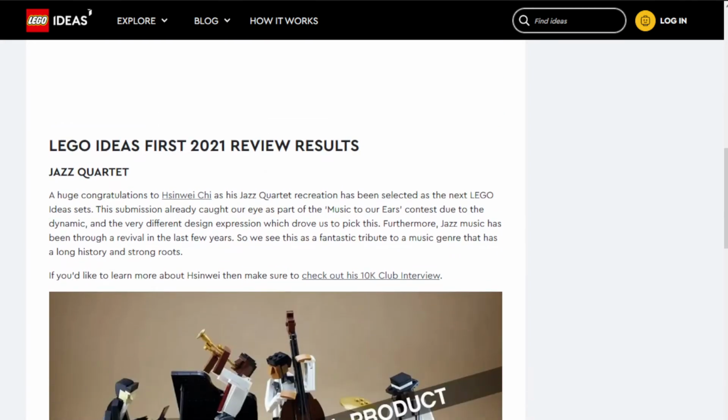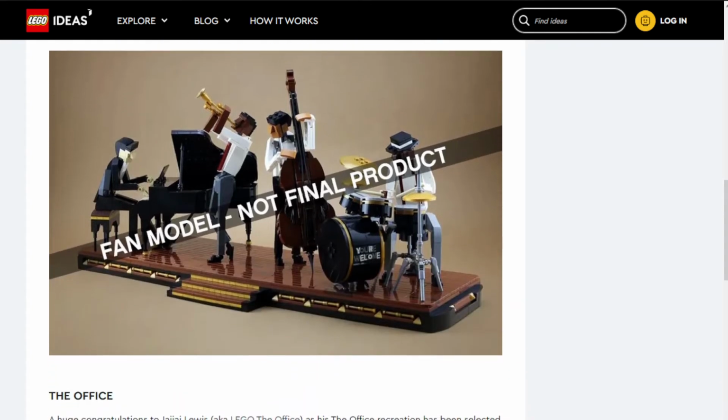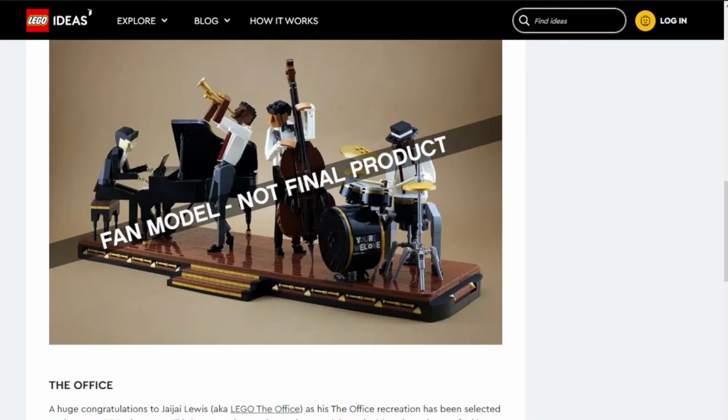First up, we have the Jazz Quartet. That has made it in. So what we've got here, we've got the brick-built figures and the instruments. The model does look fantastic. Not sure if it's something I'll be buying, but I do really appreciate what I'm seeing. I don't know what Lego are going to do with it. Hopefully it won't be too dissimilar to what we see here. But it's very cool.